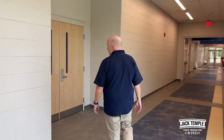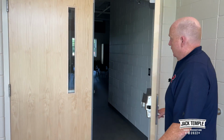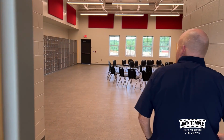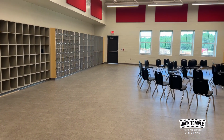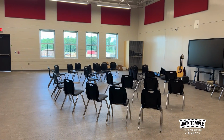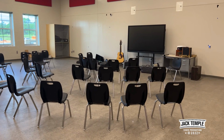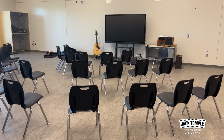Mr. Zach Smith is our band director, and we had a lot of interest in band from a lot of kids. Let there be light. There it is. So this is our band room. Wow. There's still some things going on in here too. It's not completely finished, but this is an awesome band room. I've worked in just about every community in the county, high schools and elementary and middle, and this is one of the best band rooms around.